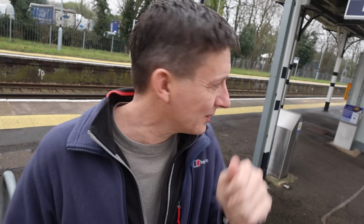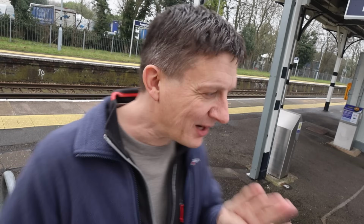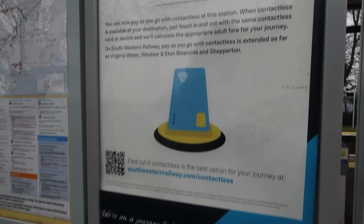Am I right in thinking, years ago, Kempton Park used to only be open on race days because the racing course is right there, but now it's just open all the time. Okay, this is one of 4 new stations being added to the contactless area, and I think I'm also right in saying that the Greater London boundary is only 300 metres in that direction.